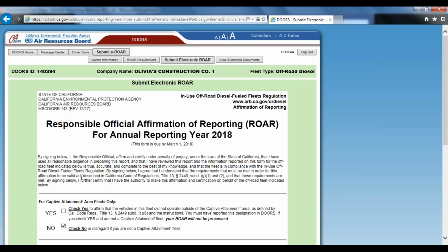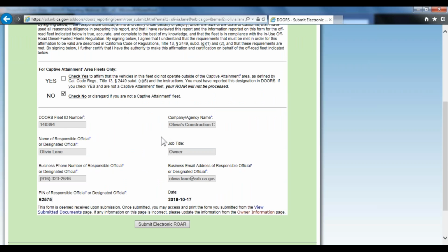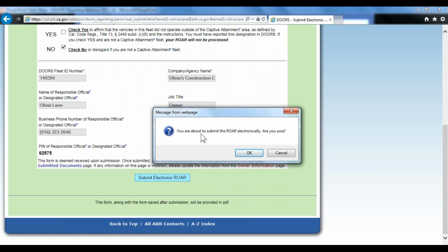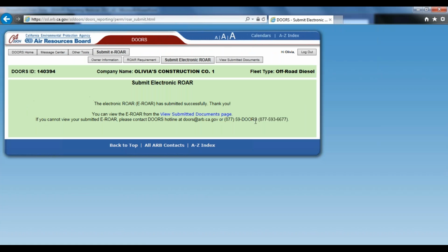The form goes over your DOORS ID, your company name, your responsible person. This is like a signature, the PIN. We're going to click Submit Electronic ROAR. It says, am I sure? I am. And that's it. So it says the electronic ROAR has been submitted successfully.